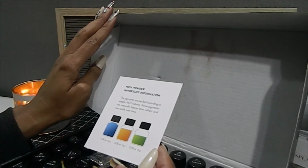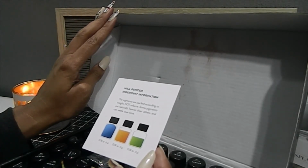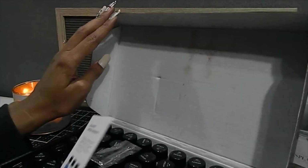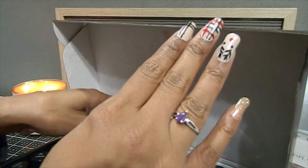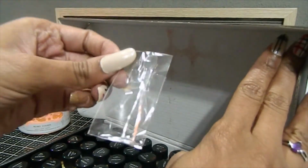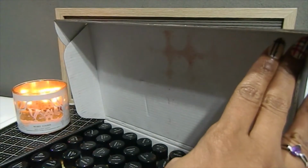It says the pigments are packed according to weight, not volume. Some pigments are naturally heavier than others and can settle over time. So it shows a little chart on that. And then it also comes with this little spoon here. I didn't think or know that I was going to get that. So it does come with this item here, to help you scoop out your mica powder.